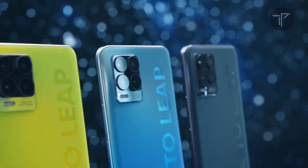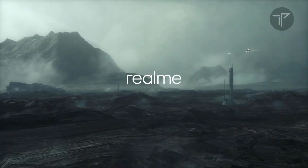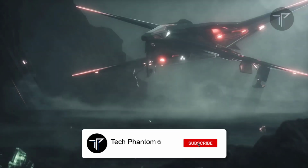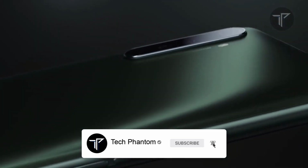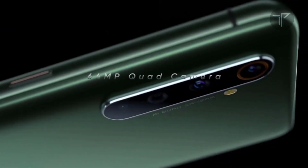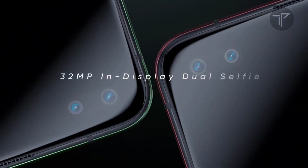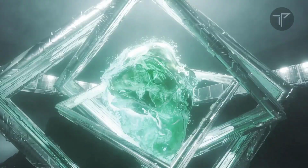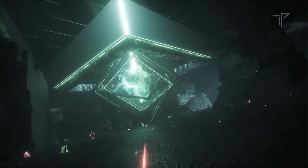Now talking about the performance, it will come with an octa-core processor, and it will be a Snapdragon 730 processor to power the Realme 9 Pro smartphone. Now it will also be coupled with 6GB of RAM and 64GB of base storage, and it can also go up to 8GB of RAM and 120GB of internal storage. The phone will indeed run on the Realme UI built over Android 11, and you will not be getting Android 12 right now out of the box on this smartphone.